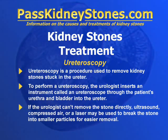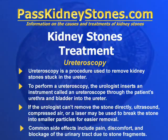If the urologist can't remove the stone directly, ultrasound, compressed air, or a laser may be used to break the stone into smaller particles for easier removal. Common side effects include pain, discomfort, and blockage of the urinary tract due to large and jagged stone fragments that were not removed during the procedure.